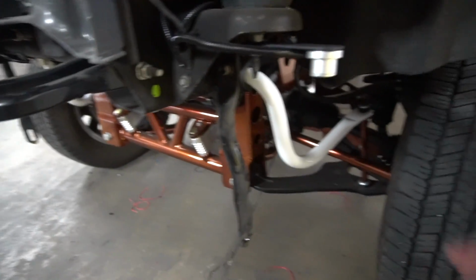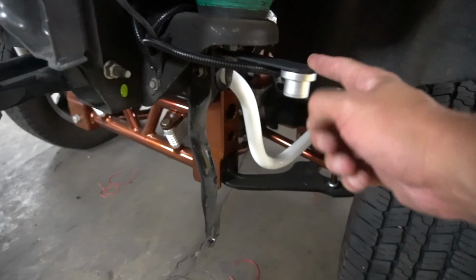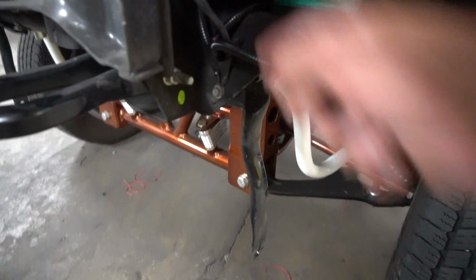Well, now the front end is apart. You guys can see one of the custom brackets made for the rock lights, as well as just, you know, how clean the wiring is. Keep everything nice and tight and waterproof.